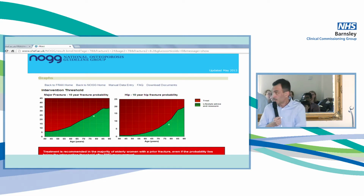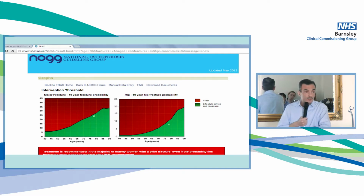start treatment. For example, this is the graph of a patient who had a T-score of minus 2.6, so the patient was osteoporotic, and she'd had a hip fracture. So going by NICE criteria, the patient needs to go on treatment for secondary prevention, but if you go by this, she falls in the green area. So it's just a guide.